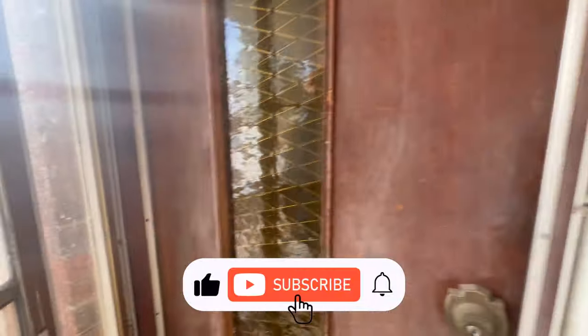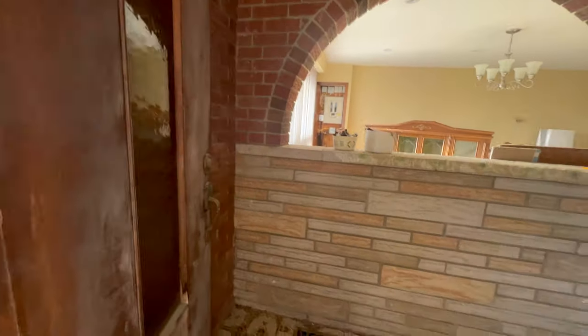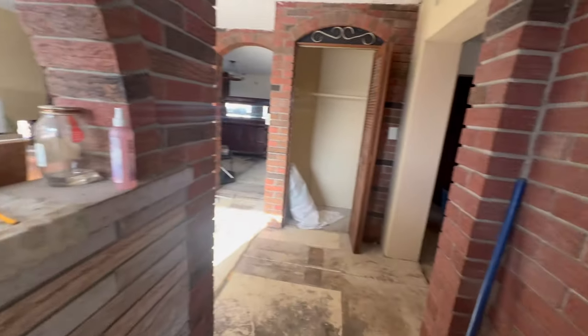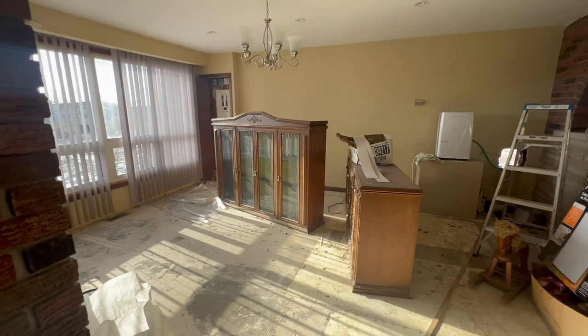All right, here we are. We're gonna head inside. Luckily, the door is unlocked. So this is the entranceway, and the really cool thing is this place has power. Not in every spot, but there's power in this house. And it looks like somebody ripped the floors out.